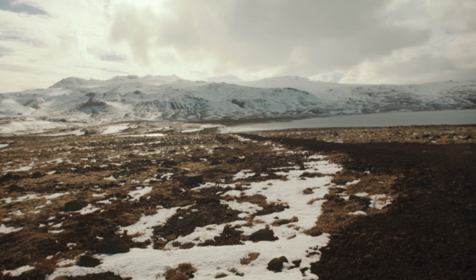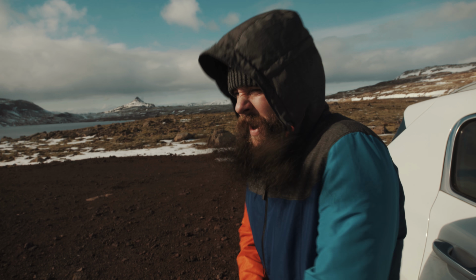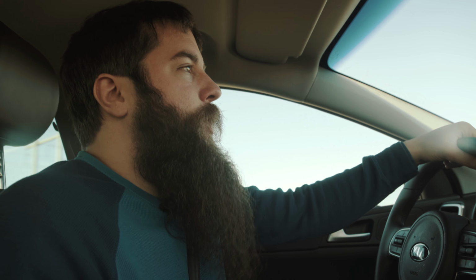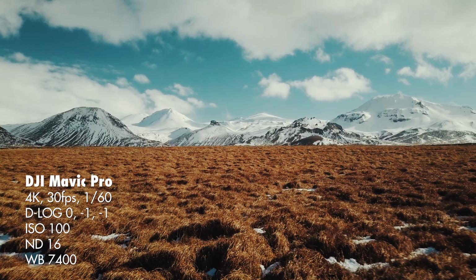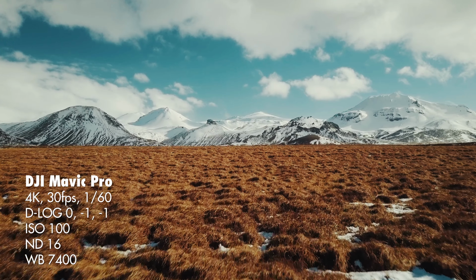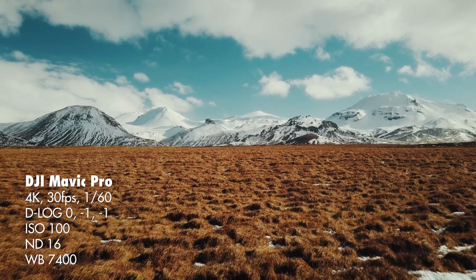I also just used the built-in time-lapse app that's in the A7S II because for cloud shots, that works really, really well. Once we got down from the mountain pass, I had this beautiful shot concept of the volcanic mountains in the distance, and they were covered in snow with all this nice shadow on them, and there was this beautiful grassy field in front.